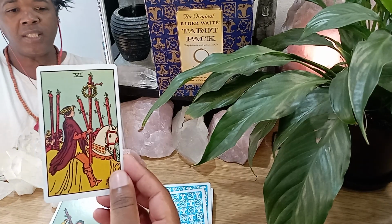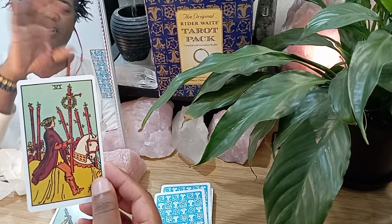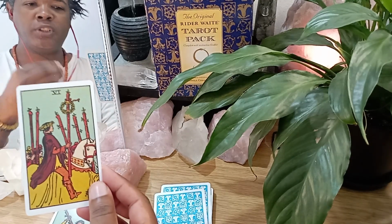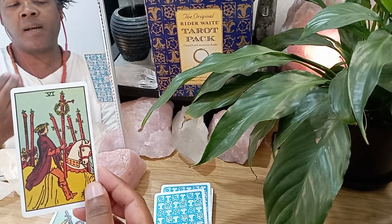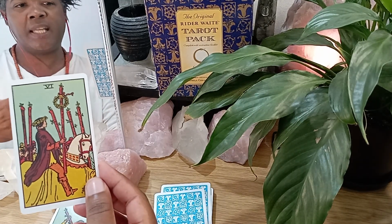The Six of Wands, and you also notice that these cards follow like a story, because tarot is the story of life. It's a pictorial depiction of the human journey of life as per the Kabbalistic tree of life. Alright, so when I teach advanced tarot, I really get into that.